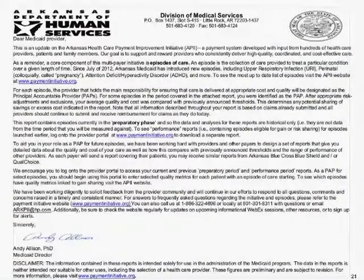The second page of the report is a letter from Andy Allison, our Medicaid director. There's a lot of useful information in this letter regarding the Arkansas Payment Improvement Initiative, so I would encourage everyone to read this letter. One section of the letter that I would like to bring to your attention is in the 4th paragraph, where in the first sentence, he will tell you if this is a preparatory phase or actual performance phase.